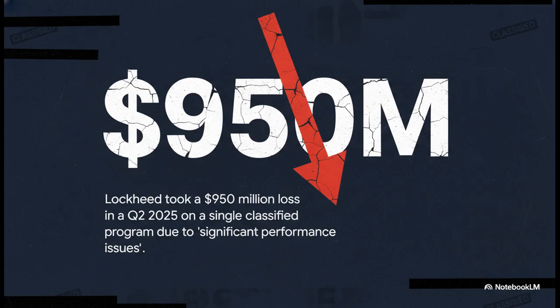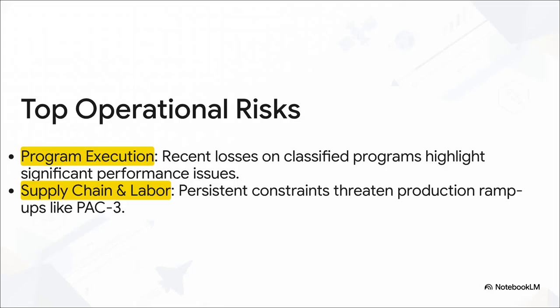When you make a mistake that costs you nearly $1 billion, it raises some really tough questions about how well you're actually managing your most important projects. And that massive loss wasn't just a one-off thing. It actually points to two bigger operational risks. First, their program execution. They're clearly struggling to deliver on some of their biggest contracts. And second, even on the programs that are going well, they're dealing with major supply chain and labor shortages that are making it hard to ramp up production. It really paints a picture of a company that's stretched thin, struggling to keep up with all this new demand.